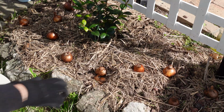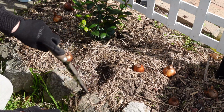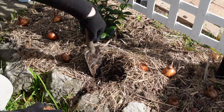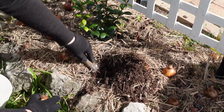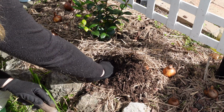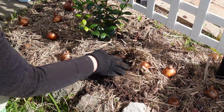So I'm planting the jonquils about 10 to 15 centimeters deep here. I've got really bad soil in this area. It looks great, but there's just so many rocks in this area. The garden bed was just covered with gravel, and I did try and remove as many as I could, but I still do have to sift through a few of the rocks before I pop these bulbs in.